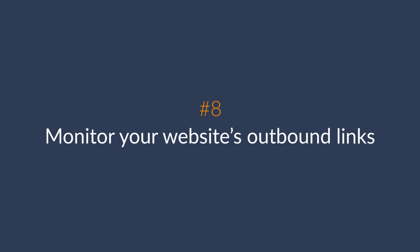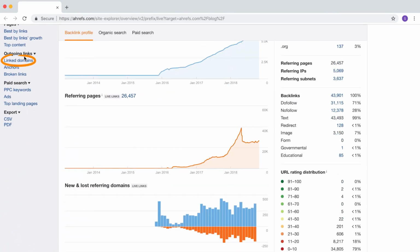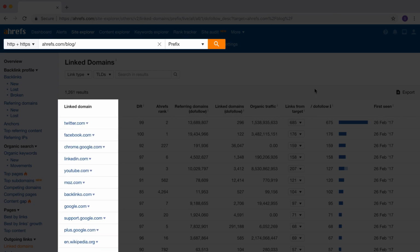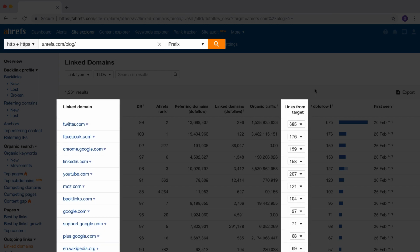The next unique feature is the ability to monitor your website's outbound links. Let's go back to Site Explorer's overview page for our blog URL. Next, I'll go to the linked domains report. And this report shows all of the unique websites that our target website is linking to and the number of times they've linked out. This report is super useful for auditing your website for toxic outbound links.